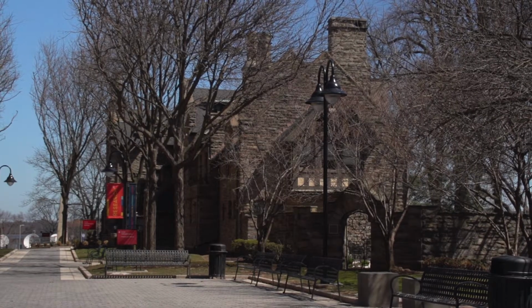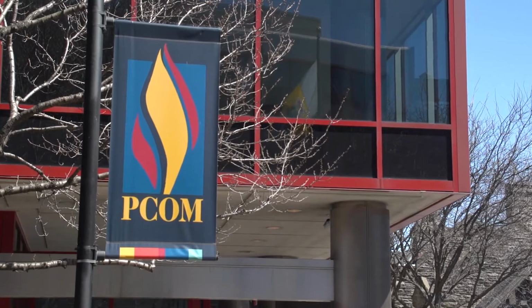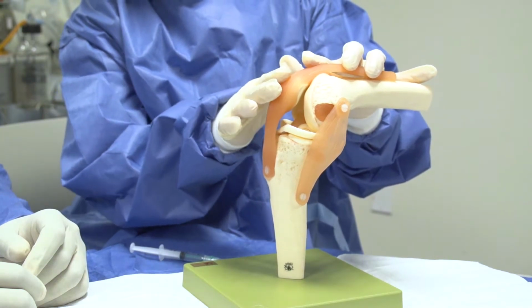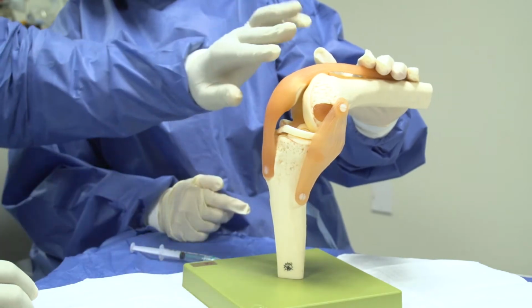ProteaPex Therapeutics is the faculty startup company out of the Philadelphia College of Osteopathic Medicine. We are developing a platform technology of therapeutics to treat diseases in which the extracellular matrix, or the scaffolding of the cell, is abnormally degraded. So our lead product is a treatment for osteoarthritis.